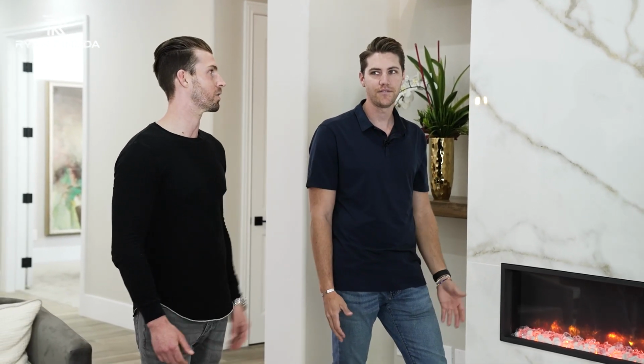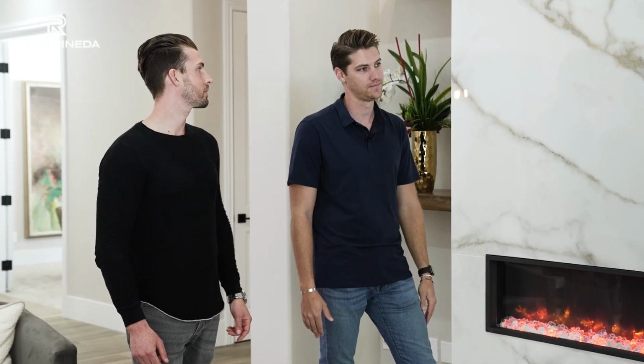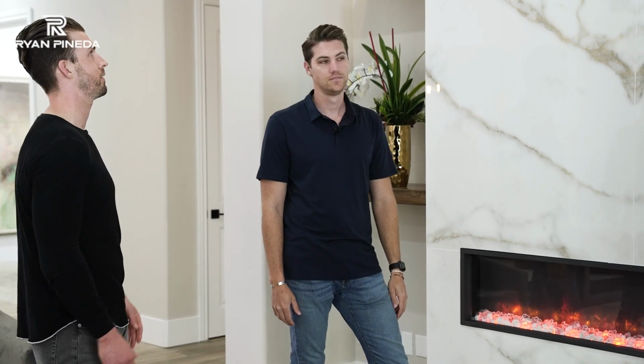This thing definitely adds a level of elegance to the house that you just don't find in a lot of rehabs in town or anywhere, really. And then with the free hanging shelves on the side of it, nice and lit up, we love this wall. Yeah, it's beautiful. Let's check out the master.